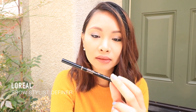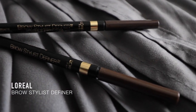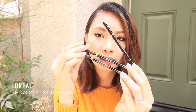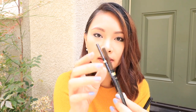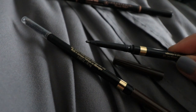Next is yung Loreal Brow Stylist Definer. It's an eyebrow pencil that is actually compared with Anastasia Beverly Hills brow pencil or brow wiz. So very similar actually yung style niya, very similar. As you can see, this is the ABH and this is the L'Oreal. I purchased two colors sa L'Oreal line. This is brunette and this is dark brunette. So I used them to combine colors sa brow and it's perfect.